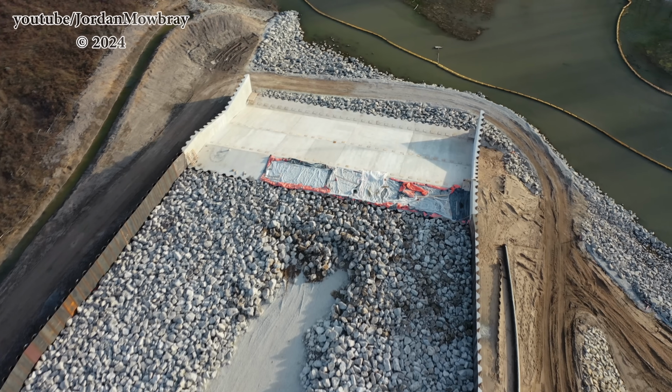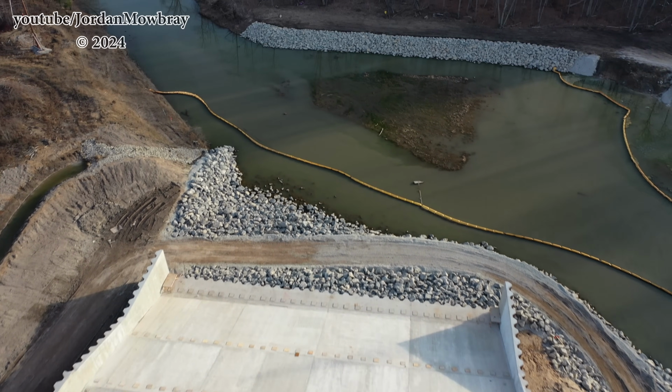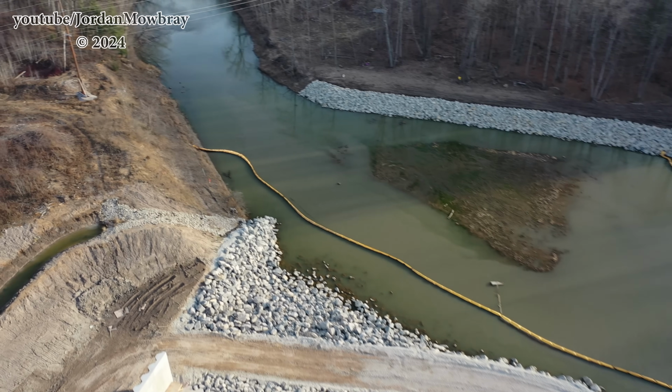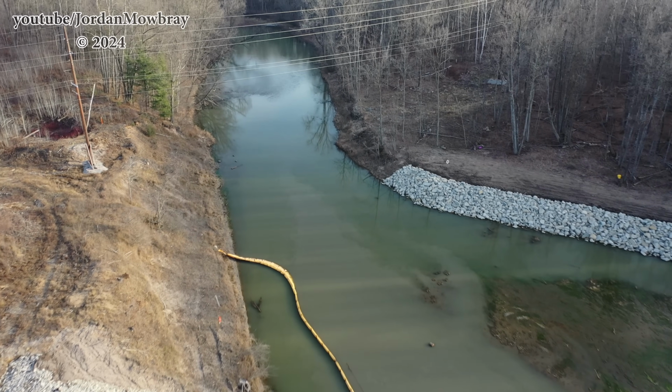You can see very easily the amount of riprap that was being added into the emergency spillway area. It looks like they actually have some finer stone underneath that large riprap, but they were just backfilling that area as well as adding some riprap here to the end of the emergency spillway.